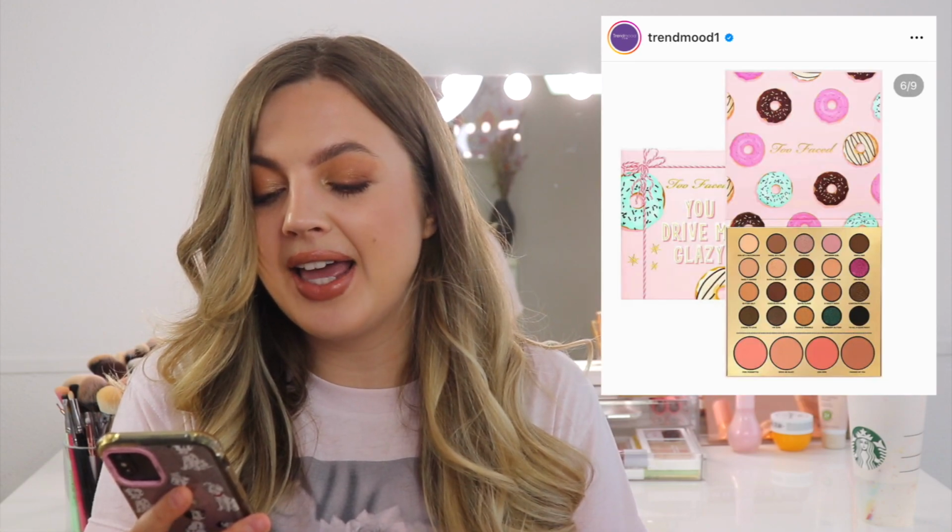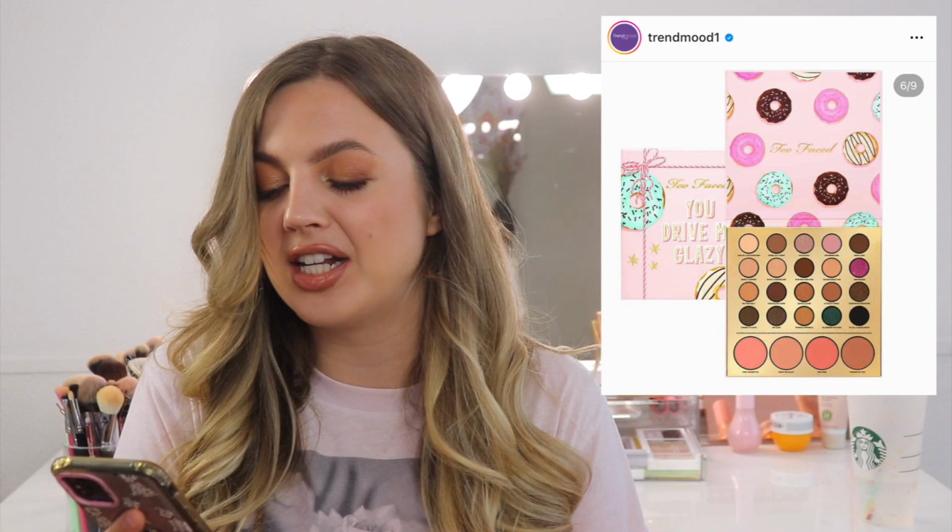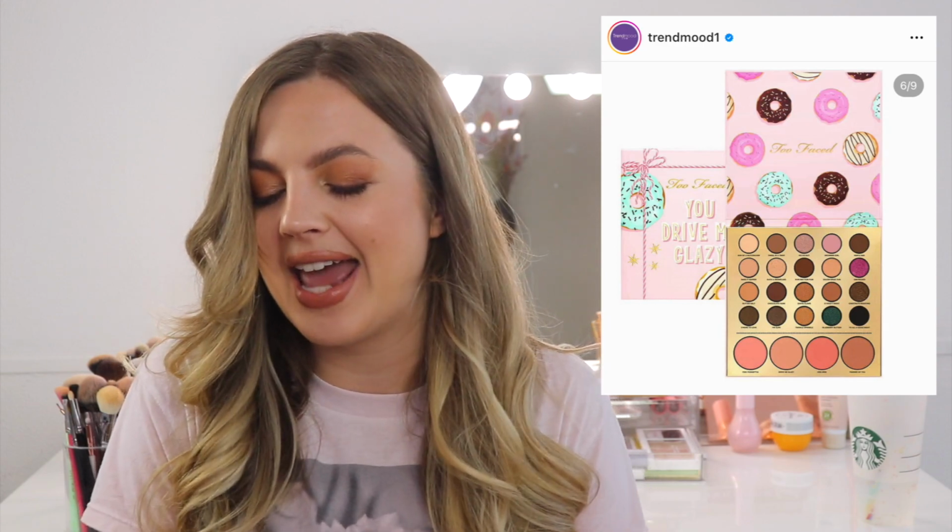They're then releasing the You Drive Me Glazy eyeshadow palette and face palette. This one has, I think, 4 blushes in there and then a lot of eyeshadows. Again, I never really think these are super great quality, so I never pick these up myself, but if you're into cute packaging and you have tried these before and you like the quality, then this one might be a nice one to buy.